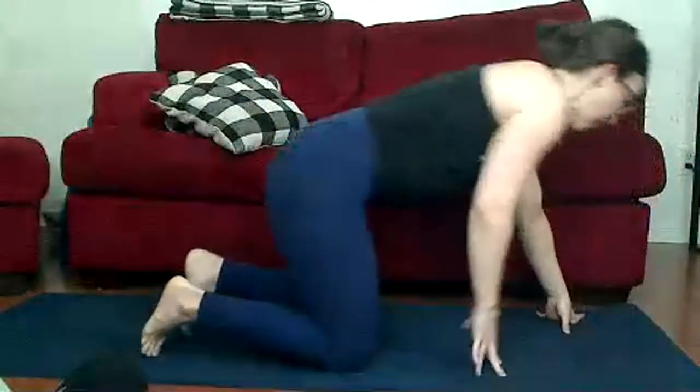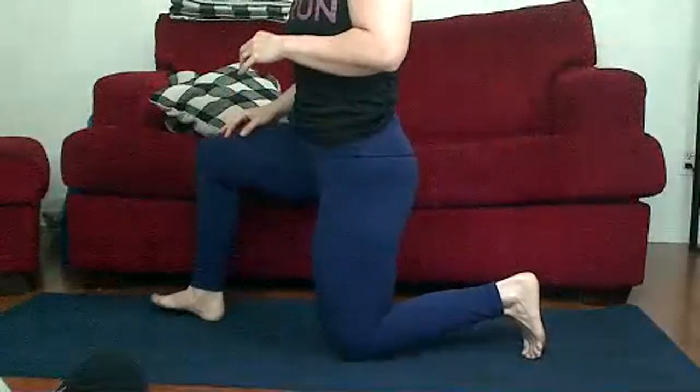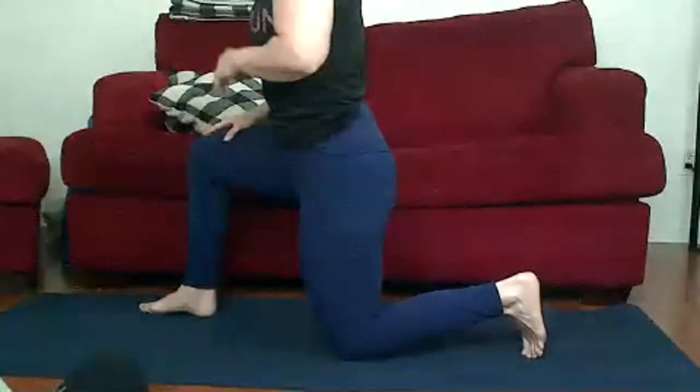All right. Come forward to a lunge. We're going to do a little hip flexor and hamstring release here, which both of these can contribute to a lower back feeling stuck. So I'm going to step my right foot forward into a lunge. I'm just going to face this way, so it's just easier for you guys.